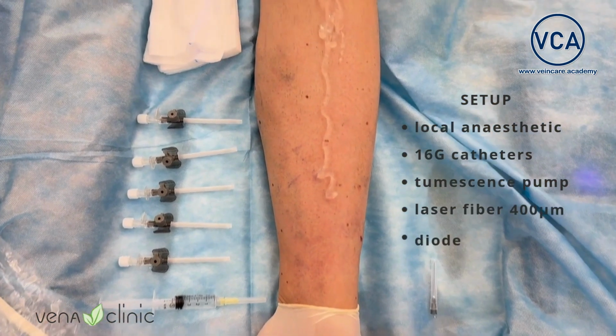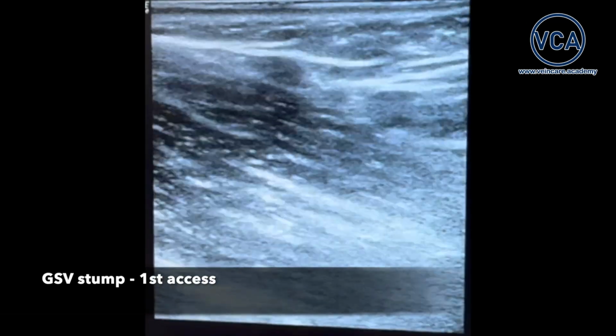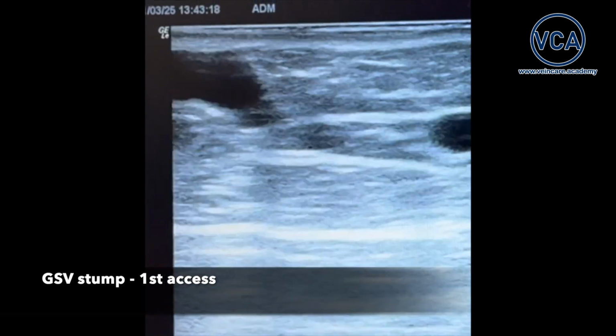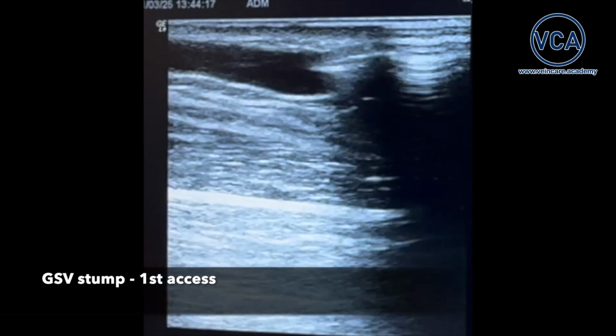Setup preparation includes a 980 nanometer laser, a 400 micron fiber, 16 G catheters, and local anesthetic. The first access is obtained at the GSV stump. Carefully identify the catheter placement site, and then we introduce the catheter into the target vein.